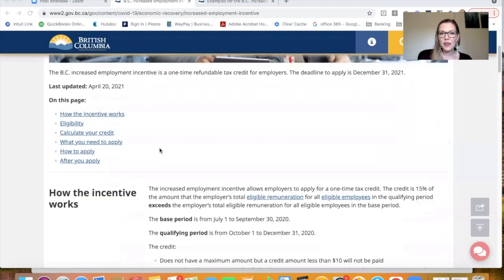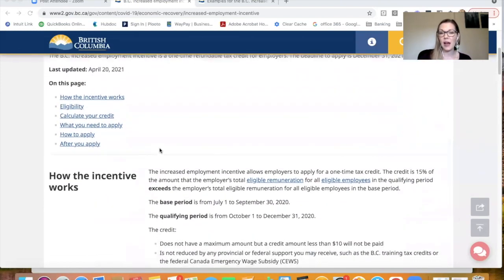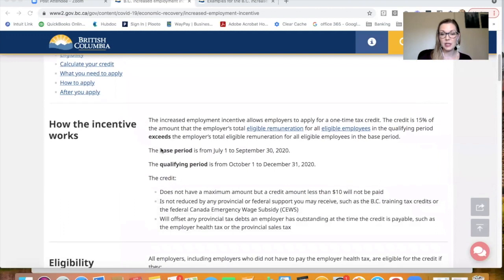Now, I'm not sure at this point if it's going to open up for other quarters. Right now, it's just for one quarter, which is payroll that you paid during October to December of 2020. It's possible, as all of these COVID-19 financial support programs have been going, that it's going to get extended, and then it could be for another quarter as well. So definitely keep an eye on the news for that.